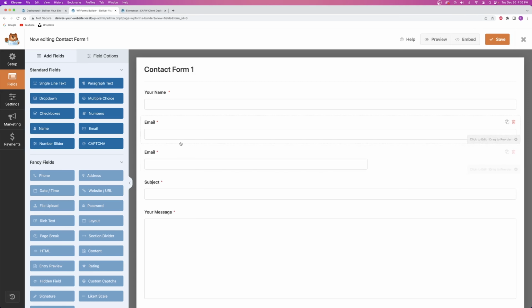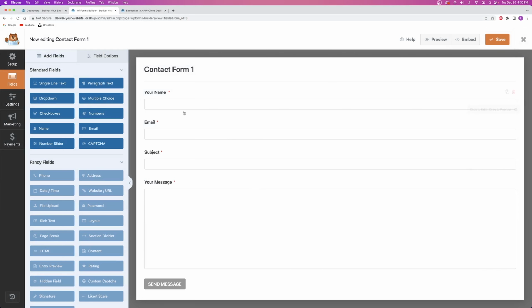And so now you can see there's 2 email boxes. You can also drag and drop and reorder everything if you want to, just like this. And then if you ever want to remove something, you just hover over it and click on delete. And so just like that, you can create your own contact form by dragging in whatever you want.